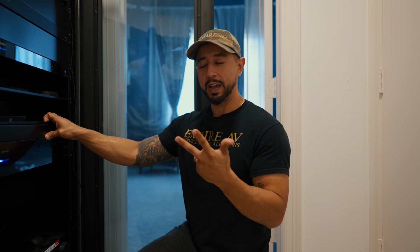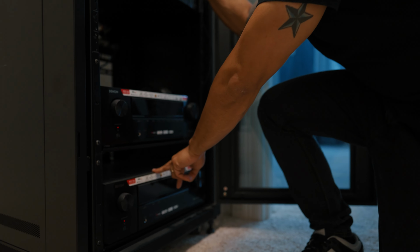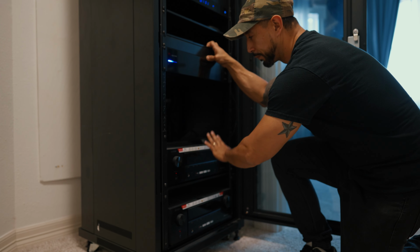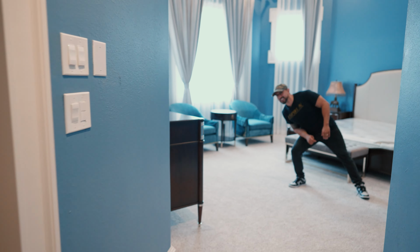This house, it's a big house, and we have a lot of speakers. We do have 8 zones of home audio, not including their 3 surround sounds, the home theater, the game room, and the master bedroom, which are powered by these Denon receivers that are down here. The one for the home theater, it's in the home theater room, so we do have a balun that's sending video over there.